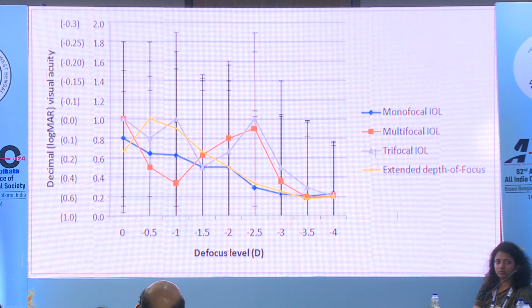So this is again the defocus curve that we did for all the patients. As you can see, the blue line, the monofocal, is very good at distance, but there is no intermediate or near vision. It's a very simple graph that can be done for the patient, for us to analyze and see how the patient sees at all distances.